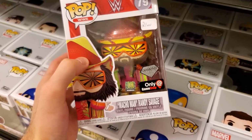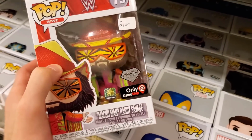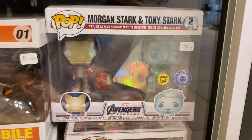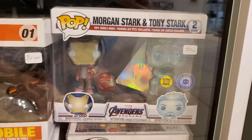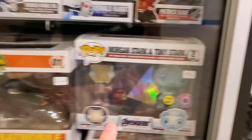We have the Macho Man Randy Savage Diamond Collection GameStop exclusive. Just a really cool pop, very detailed and very colorful. Just wanted to include it. I don't know if I showed this one off in the last video, to my knowledge at least. Anyways, I wanted to take a gander at the Grail case while we're here anyways.